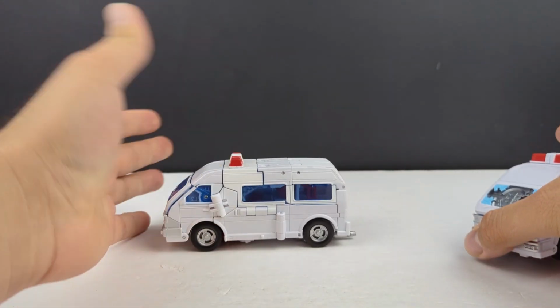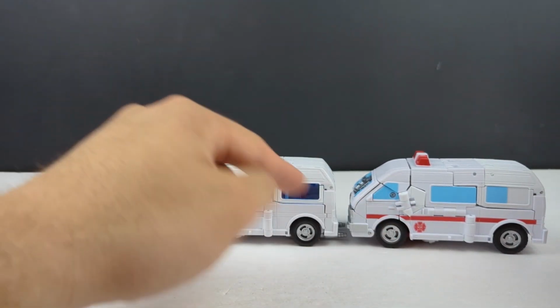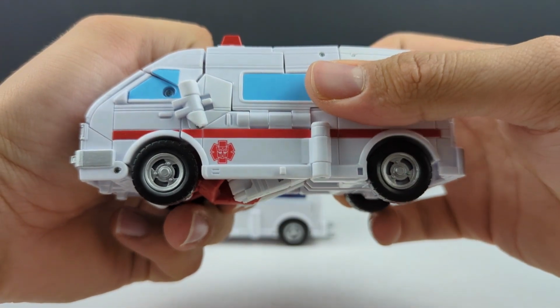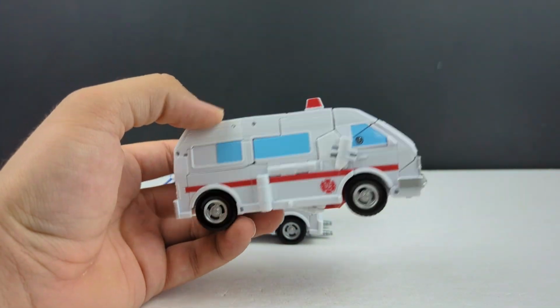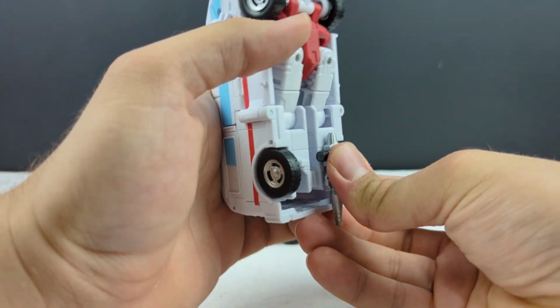Of course, bringing in Ratchet. Here is the standard Studio Series release. Here is the new one. So at least this one, other than the light bar, you can tell he's an ambulance, sort of. Does have the red stripe, does have the Star of Life with the Autobot symbol on it. Of course, I know people like their red cross, but putting that on this figure would violate the Geneva Convention. So there is that.